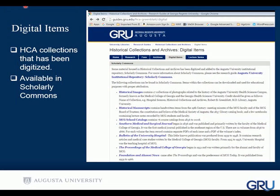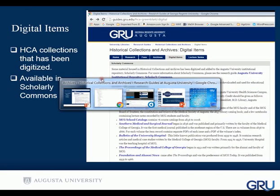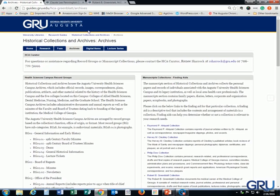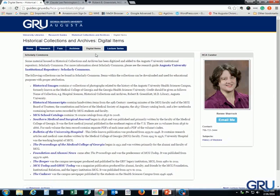Now, as I mentioned before, we have digital items. We have digitized some of the items, and these are available in Scholarly Commons, the Augusta University's institutional repository. So I'm going to take you back to the information guide. You click on the digital items.